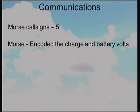The Morse code, if anyone's ever listened to FUNcube... If you listen to it as it passes over the UK, and the Morse is quite fast, about 18, 19, 20 words per minute, it's below 0 degrees centigrade. It only goes to slow mode when it warms up above 0, because you can't charge the battery below 0 degrees centigrade. It ruins them. I do a pretty good job doing it anyway, but whatever.